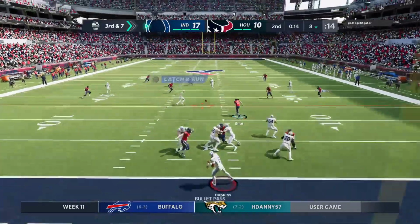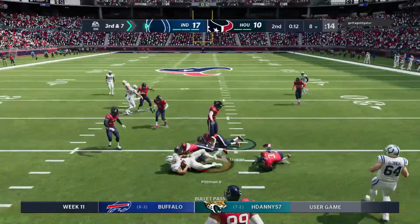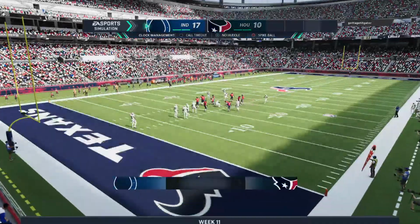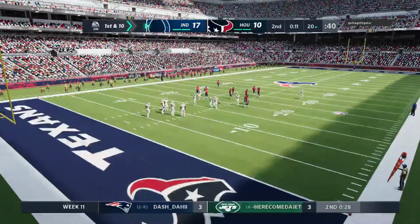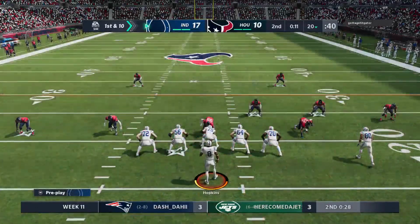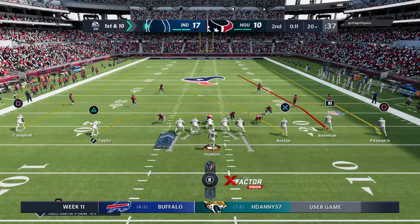Out of the gun now on 3rd down. And he'll find Pittman. And he's taken down, but able to get this up to the 20-yard line. The Colts going to use the first of their timeouts as they stop it with 11 seconds remaining in this first half.